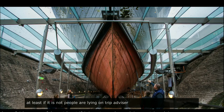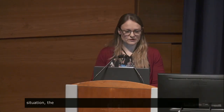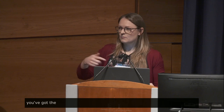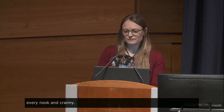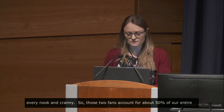And the environment around the ship using this method has been held more or less stable now for well over a decade. So to talk a bit more about the carbon footprint situation, the two main sources of carbon footprint in this system. First of all, you've got the fans which send the dried air on its journey around the ship. She's 100 metres long, so that's quite a long way that the air's got to travel to get to every nook and cranny. So those two fans account for about 50% of our entire organisation's electricity use.